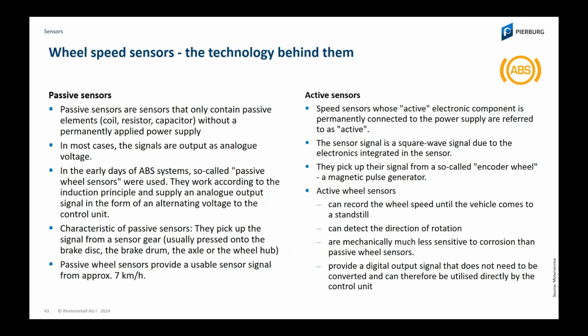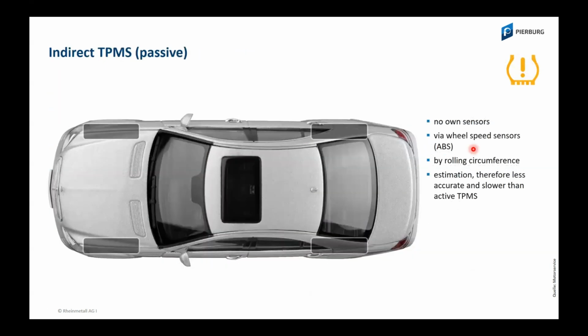The speed sensors which are active need a power supply. There is an IC chip integrated, and we also have magnets on the other side. The signal is not only what it collects from the sensor; the signal gets changed into a signal the car manufacturer needs. I can show you a little bit better. One second.